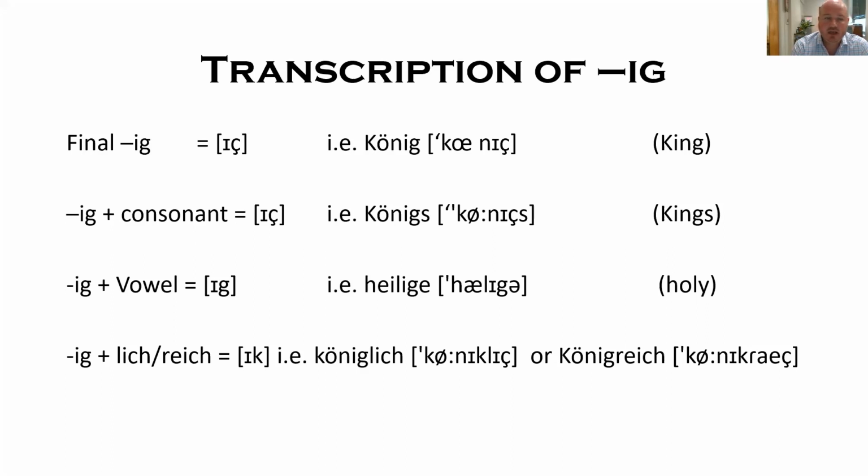König. An IG plus a consonant is also an Ich-Laut. Königs. However, if it is an IG plus a vowel, then it is a G sound. Heilige. And then just perhaps if you come across these two words, an IG plus lich or reich is going to be an ik sound. Königlich. So these are just some variants of IG. Be very careful, because each one of them, as you can see, is different. Königlich and Königreich. So there the IG becomes an ik sound.